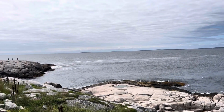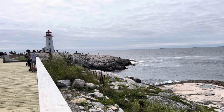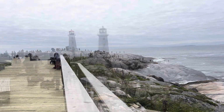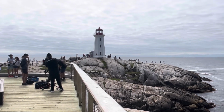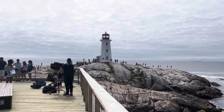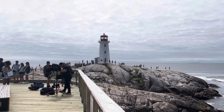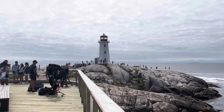Swing around. We'll get half of the point around to the lighthouse. Give you a good picture of the lighthouse by itself, or actually I'll lie a little bit, the point it's sitting on. Then I'll move to the left and show you the rest of the point.